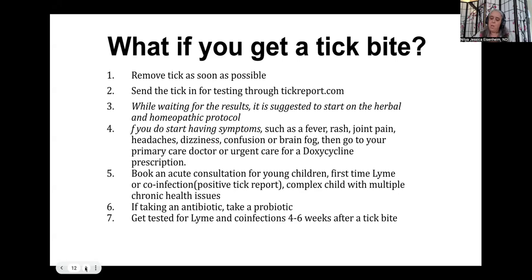Oh, here it is. Ages 2 to 5, 1 dropperful a day. This is if you find a tick bite. Ages 5 to 8, 2 dropperfuls a day. Ages 8 to 12, 3 dropperfuls a day. And then 12 and up is the adult dose, which is 12 dropperfuls a day. With kids, my daughter is used to taking herbs, but if children aren't used to taking herbs, you might have to put it in juice or popsicles or something creative like that.